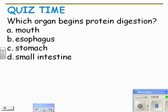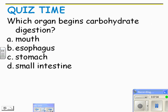Quiz time. Which organ begins protein digestion? So pause and I'll give you the answer. And the answer is the stomach. Which organ begins carbohydrate digestion? If you actually did that lab I mentioned and ate the cracker, you would know. But you probably didn't. No one ever does. So anyway, that would be the mouth.